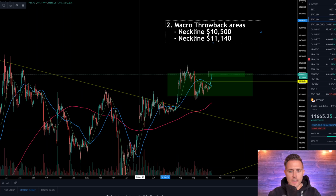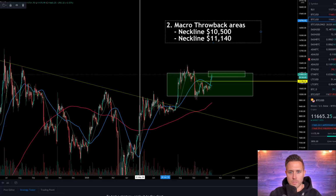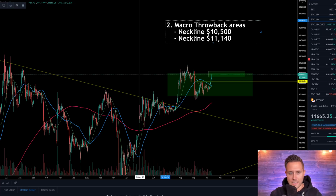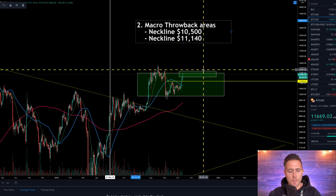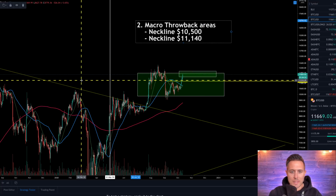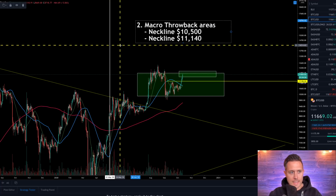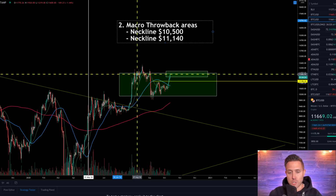Now, secondly, I want to talk about this. This is important because we know what we can look for in terms of resistance to the upside. It's 11,900, simply put. I've been repeating that a lot on this channel, but I want to talk about the potential for throwback in general. What key areas should we be looking for? So there are 2 macro throwback areas, and they stem from these patterns, namely these 2 necklines.